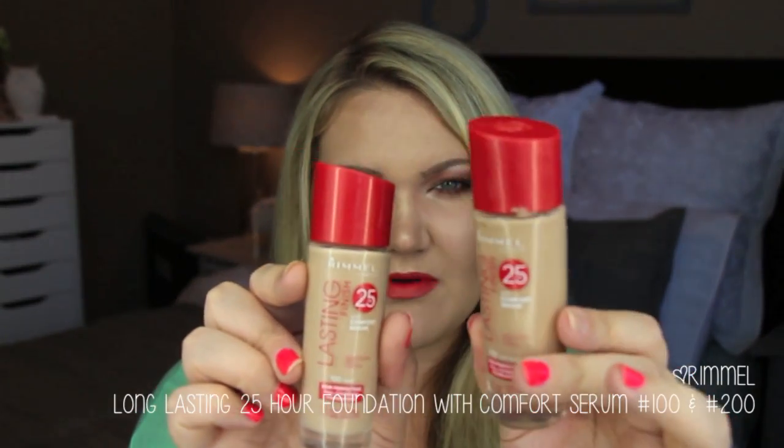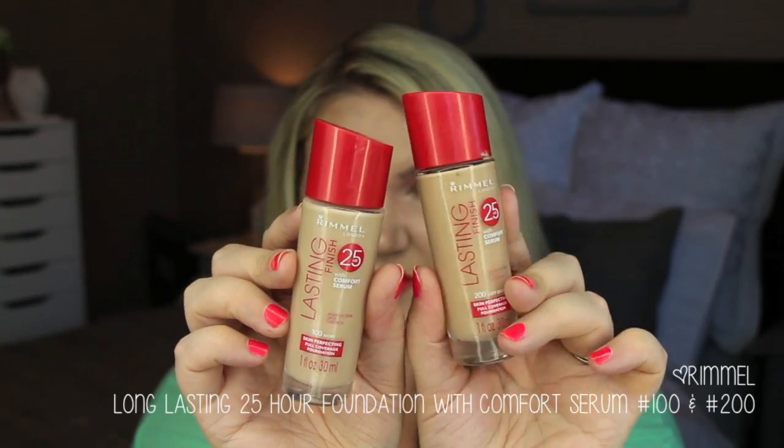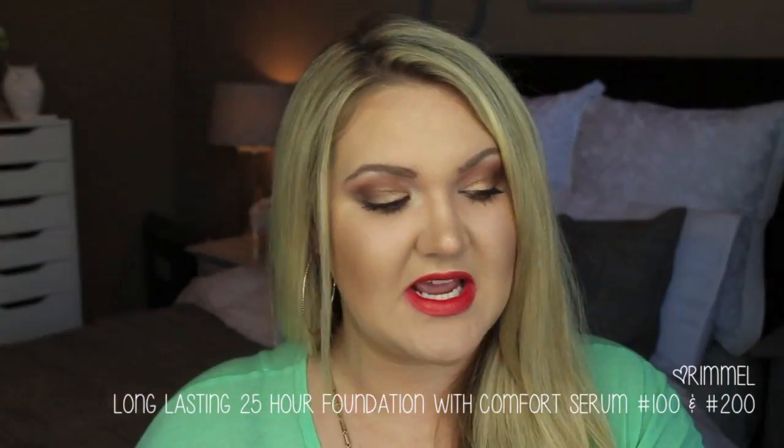So this one, the 100, is probably my perfect match all year round. And this one is probably my match going into spring and summer if I have a little bit of a tan.